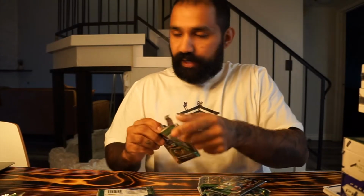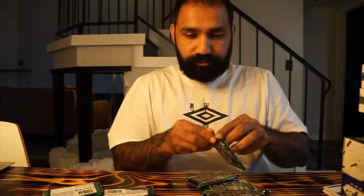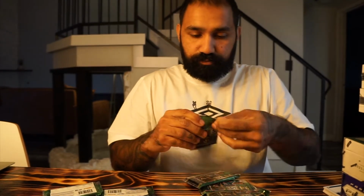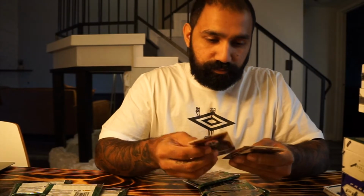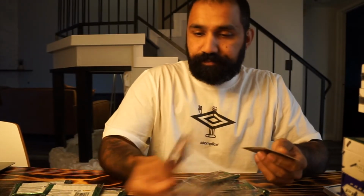There's like color in every pack. Good God, dude. A little Bol Bol. Myles Turner, not my guy. Jimmy Butler. We'll keep the buckets for you. Mamba. Nice. Crazy.